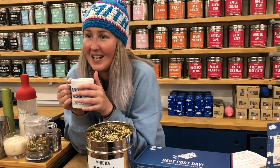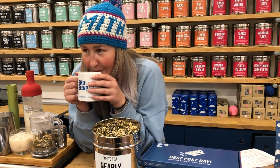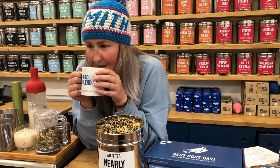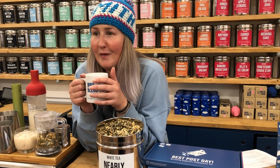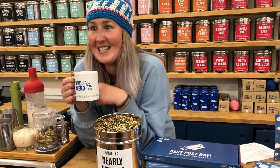You get a real jasmine aroma from this one. So anyone that likes jasmine pearls or jasmine green tea, you will love this one. Don't get much mint on the aroma, but on the sip, it's just almost like a very fresh mouthfeel in there. So I hope you enjoy this one. It's a little bit more delicate than the black teas, but it is a treat.